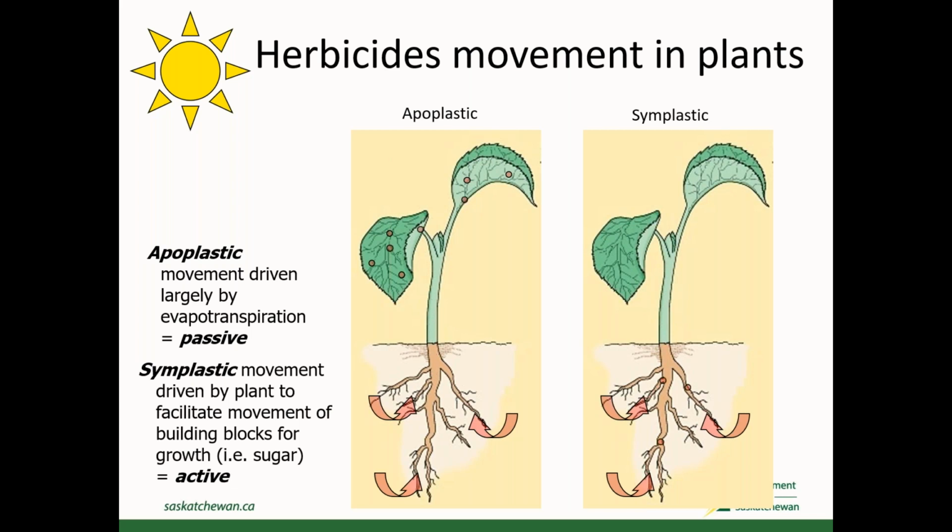A lot of these would be the contact products where they just get applied to the leaf surface, and they move maybe a little bit by diffusion across the leaf surface or in between the cells. But generally they don't move. Whereas if we're looking at a symplastic system, again, they actively move to the growing points with the sugars that are being produced in the leaves. That's a more active process, as we talked about before.